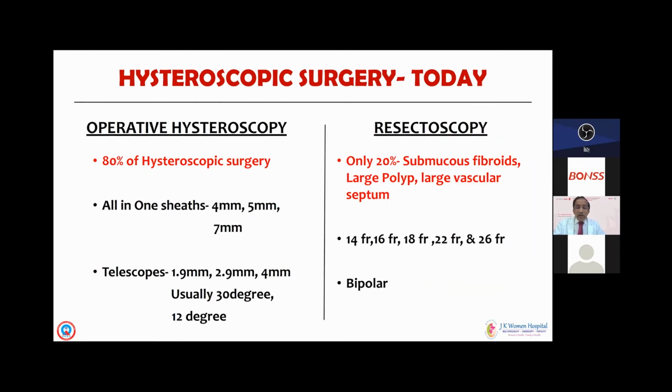And luckily for us, with the innovations in hysteroscopic surgery, we have the smaller diameter telescope with the smaller diameter sheath, with which we can perform ambulatory hysteroscopy, which Professor Monti was insisting upon. With a 4 millimeter sheath, we can pass the 2 millimeter scissors and do many of the biopsies and many of the small polyps. Resectoscopic surgery, in our practice, we use it only for 20% of cases.